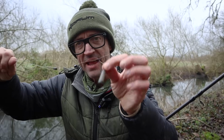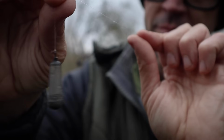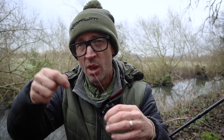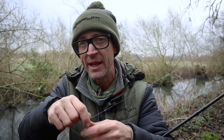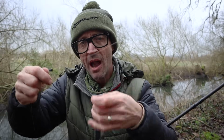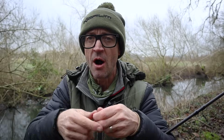Now, you might see there that I've got the Touch Ledger. That's not really designed to fish static in this way, but I've found it works really well. If you cast out into the current with this, because it's only the equivalent of 2 SSG and it's got a bit of air in it, you can cast past a snag and let it drift underneath, and then it will just settle where it wants to settle. So I'm finding that works really well on a weak link. I am sometimes putting on a slightly heavier weight if I wanted to fish the far bank.